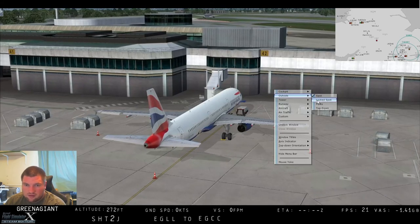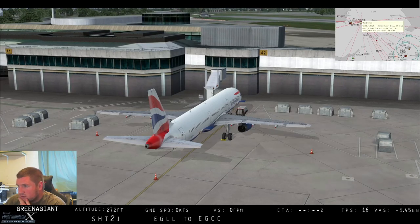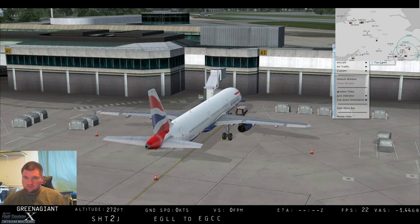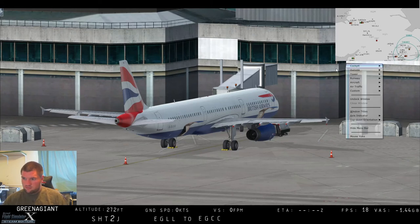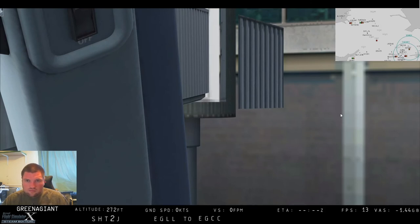Flyer 01 Mike Romeo, Mike 1, 2, 3, actually, Hotel 1 able. Can you take taxiway Hotel 1 to take off? That might be a little bit too short. Mike 1 would be best. Roger, that's fine. You can taxi to holding point Mike 1, runway 23 right, via Lima, Papa, Kilo, and Juliet. Taxi to holding point Mike 1 via Lima, Papa, Kilo, and Juliet.